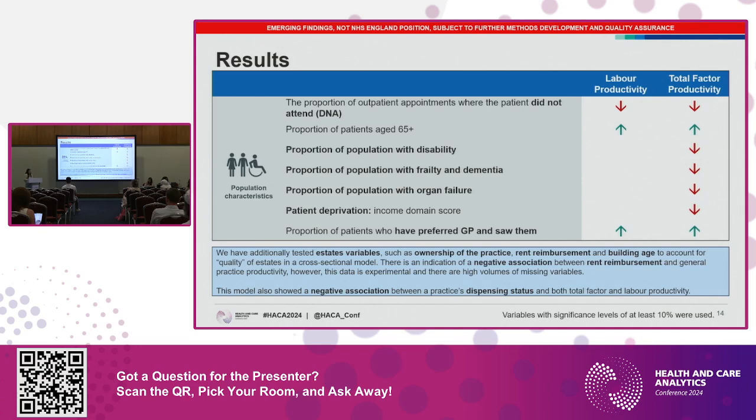And the same model also showed a negative association for practices that have a dispensing status and productivity. So potentially we're not including that activity that they're doing for dispensing in the metric, but potentially it's kind of reducing their ability to do the activity that we are capturing.